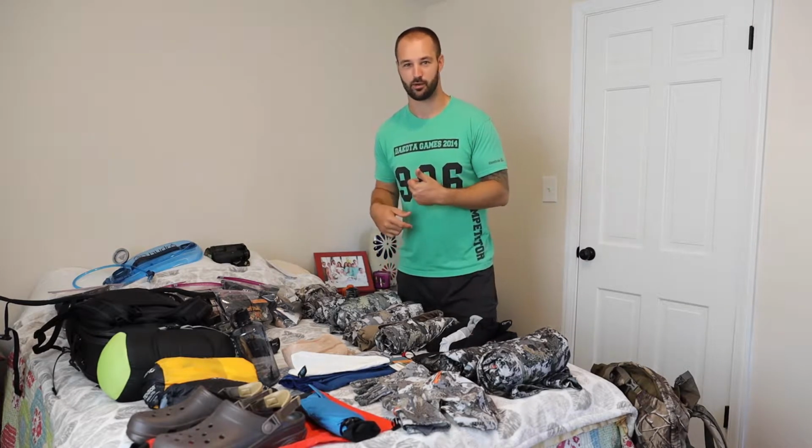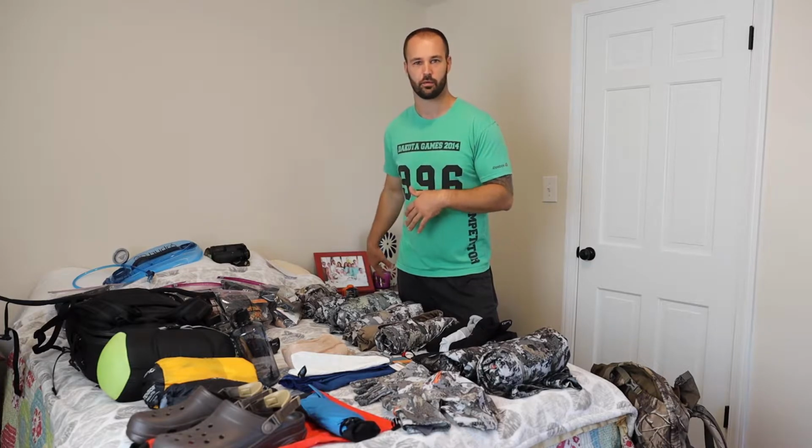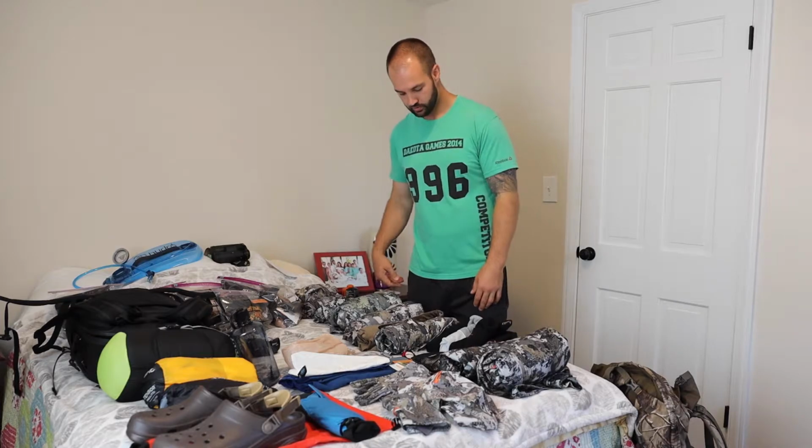My wife has a pair. She's the one that actually convinced me to get those. She'll wear them walking the dogs. So very happy with those. They didn't even really have a break-in period, no blisters. I'm not going to have a problem whatsoever.